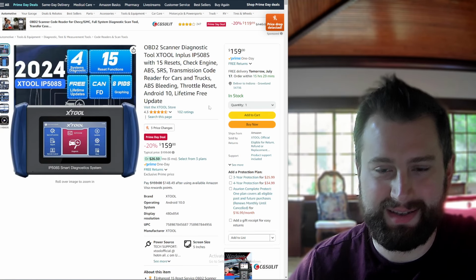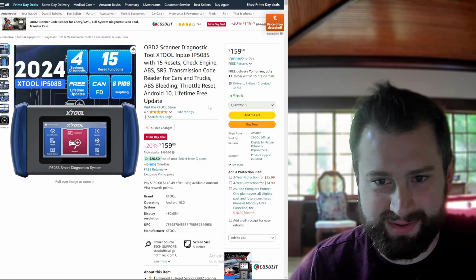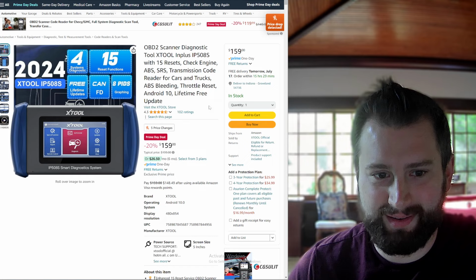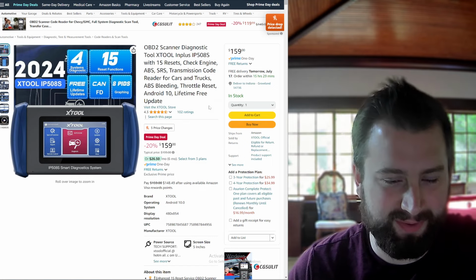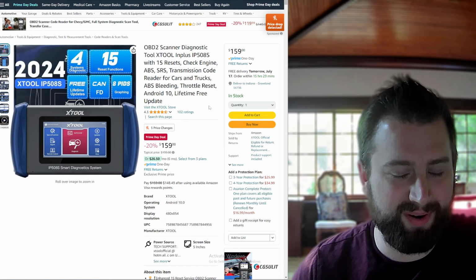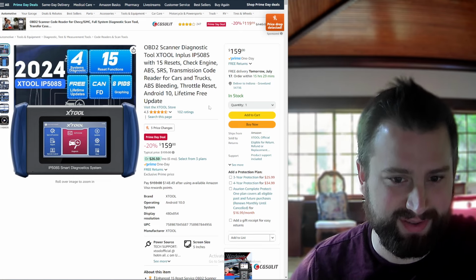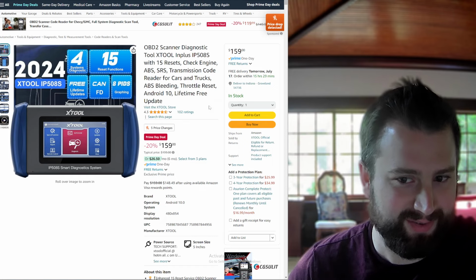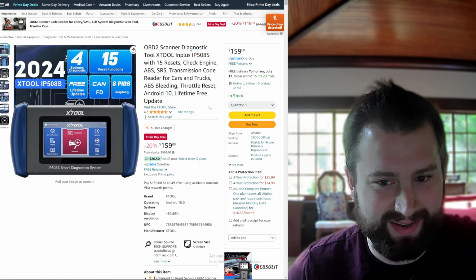All right, moving on to the next tool. This is going to be a scanner diagnostic tool. Of course, it's OBD2. This is going to be your IP8S. This is the 2024 version for system diagnostics. This is going to be one of your more in-depth tools here. You can do more scans, you can do more functions, a lot more stuff you can do with this, and also lifetime free updates as well too. So really good deal from XTool here.